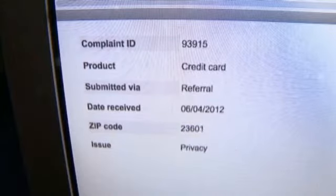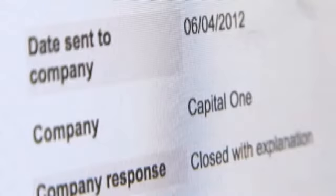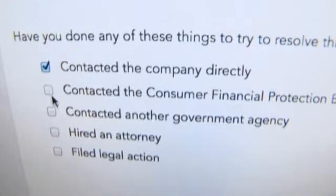File a complaint on the website and consumers will get one of four responses: a refund, an explanation, a correction, or a change in the terms of the account. The website also lets you track the status of your complaint.